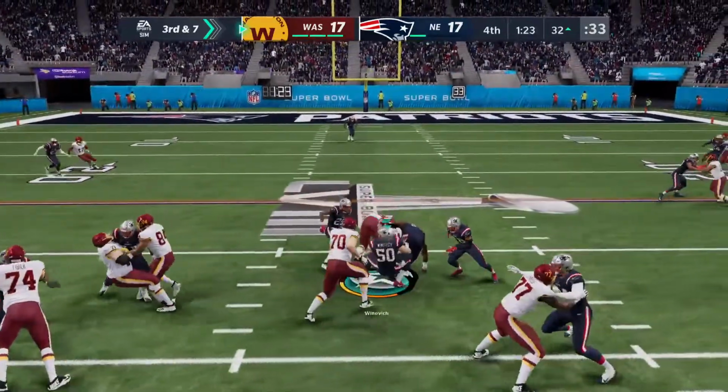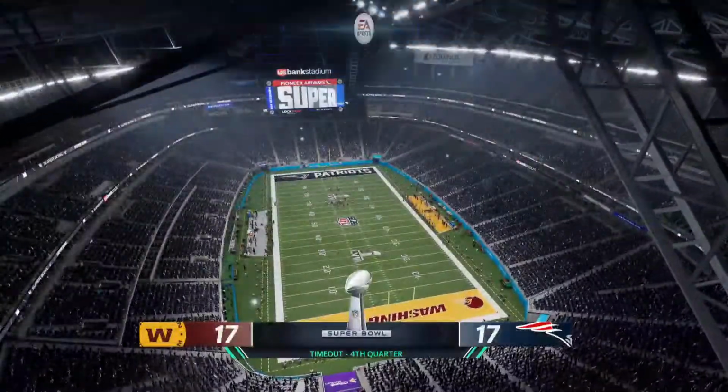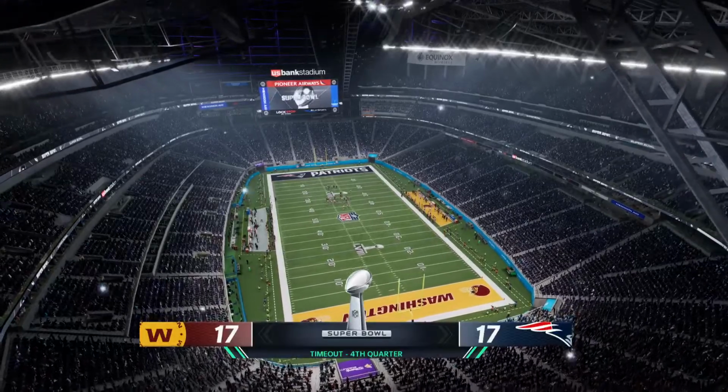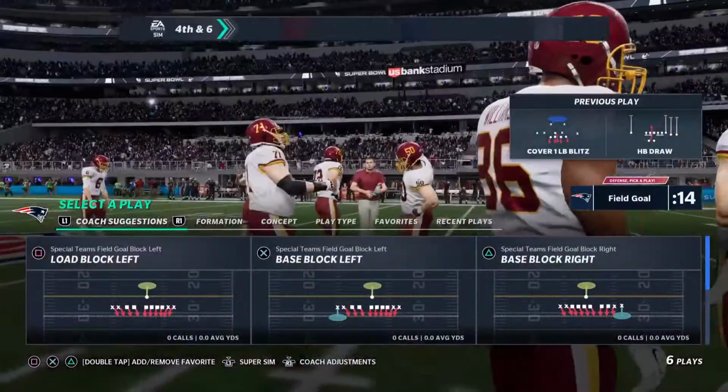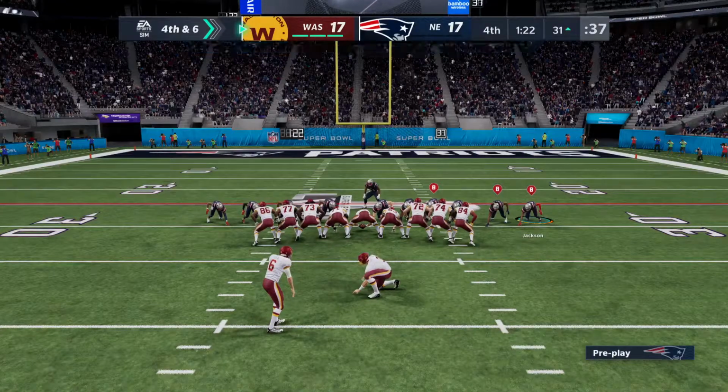Here's Kamara off the draw. And he's going to get this to the 31, but that is still well short of what he needed. The Patriots will take their third and final timeout as they'll head to the sideline and talk over what to do next.